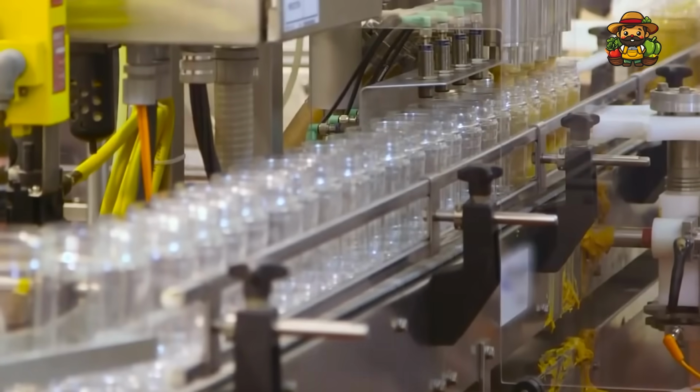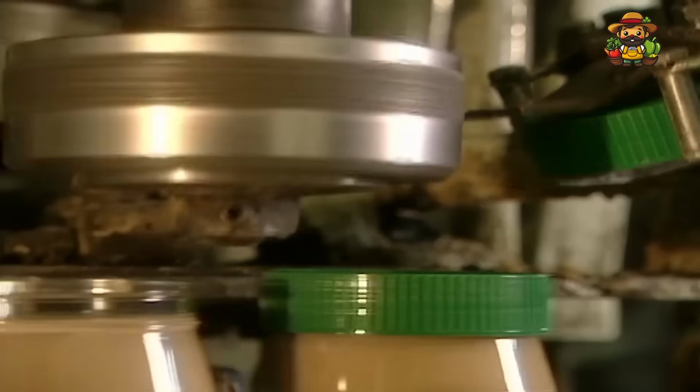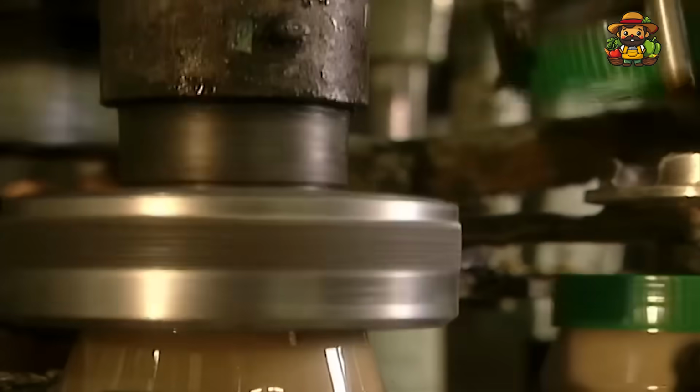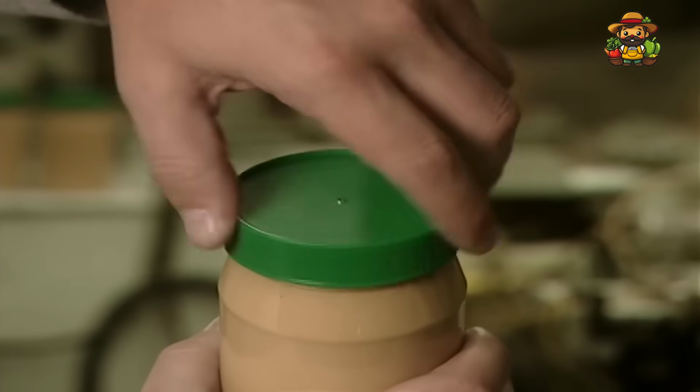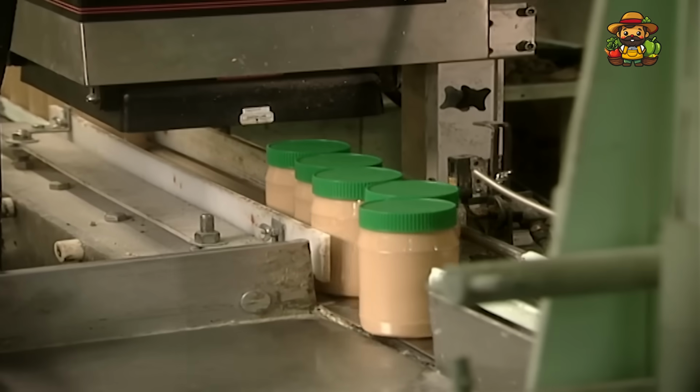Before the jars leave the production facility, they undergo a final inspection to ensure they meet all quality standards. Inspectors check that the jars are properly sealed, labeled, and free from defects. Any jars that don't pass this inspection are removed from the production line and either reprocessed or discarded.